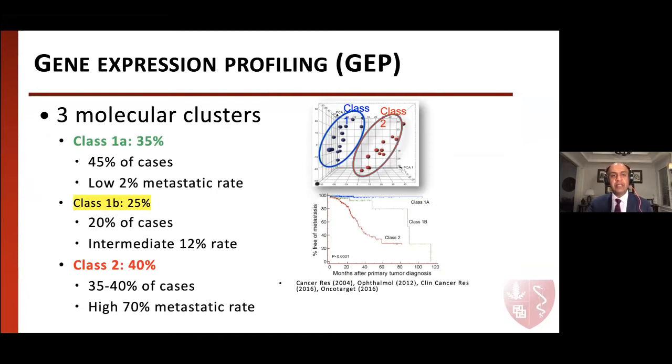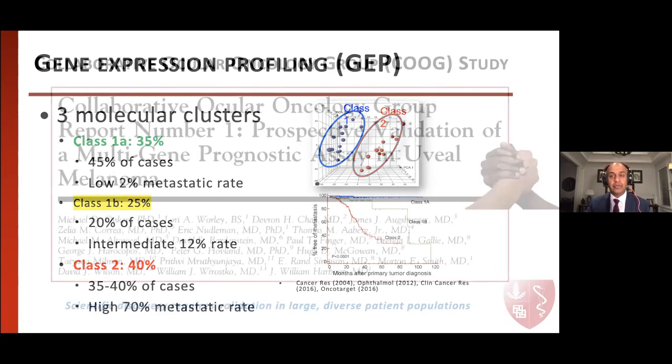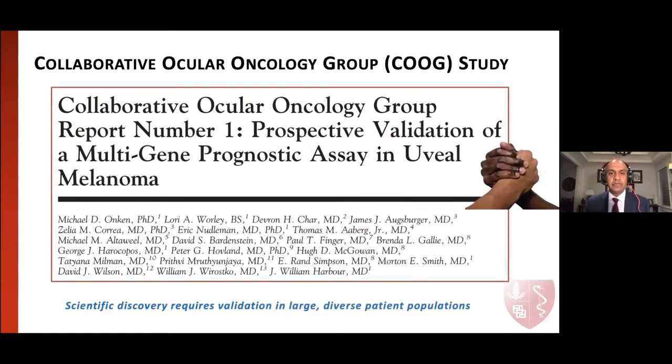And what we find is that the gene expression profile divides uveal melanoma into 3 distinct molecular clusters. One is called class 1A, which is the lowest risk of metastasis, about 2%. Class 1B, an intermediate rate, about 12%. And then class 2, which has a high rate of metastasis, or 70%. So now we can take a patient and divide them into a risk category, which can be rather important for them. This has been validated prospectively through the work of Dr. Bill Harbour, and we were involved in the original validation studies.